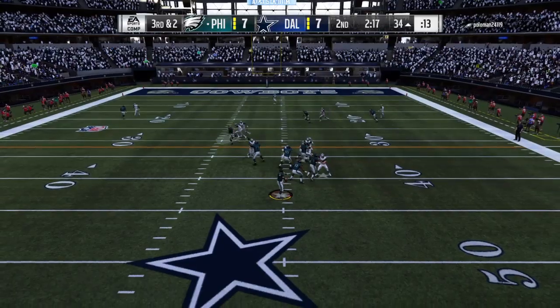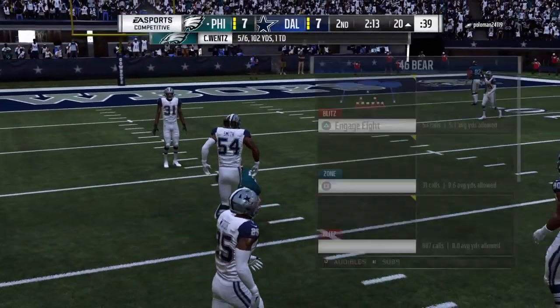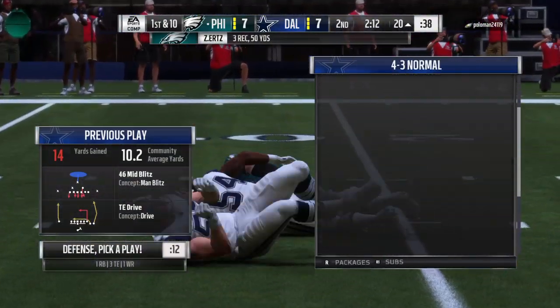Wentz looking to throw on third and two. And he connects with Ertz. And they'll get this one to about the 20-yard line. An Eagle first down, Wentz to Ertz.